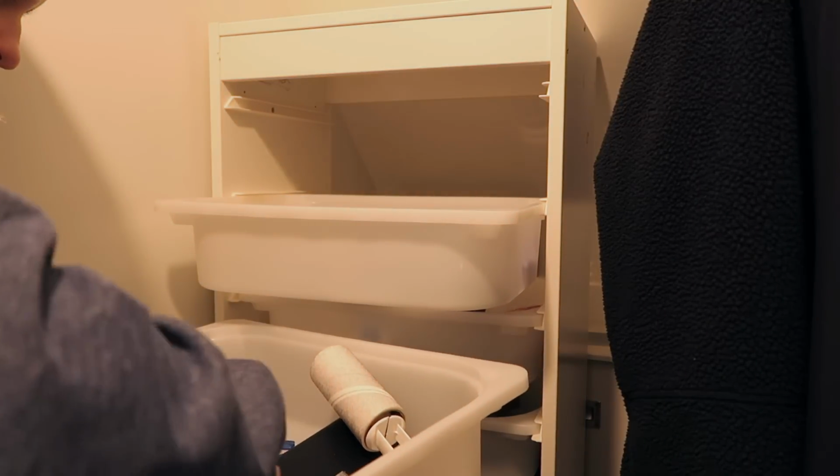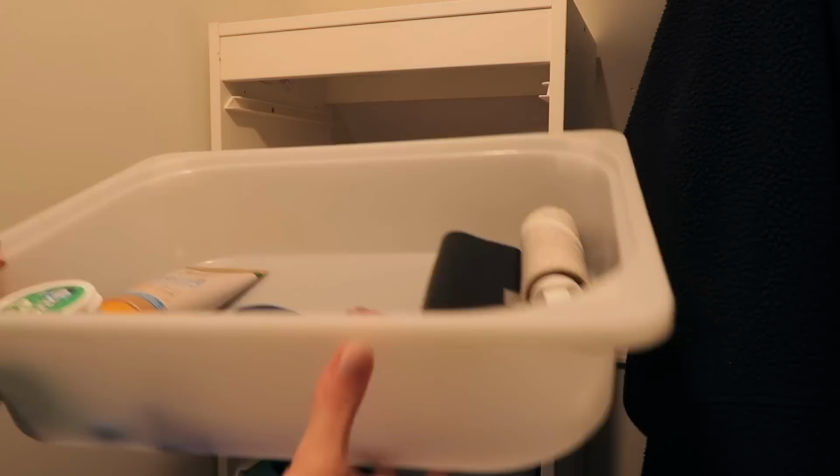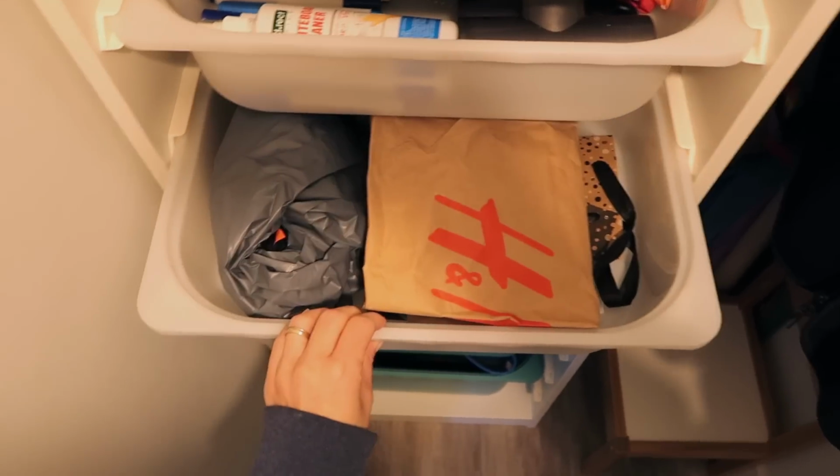Then we've got one at the top that's got things that we need when we head out the door, like sun cream, sunglasses, lint roller, things like that. I've got another bag in here that I'm currently decluttering, and yeah, it just feels so much better and more streamlined in here now that I got rid of some of the excess that we don't truly need.